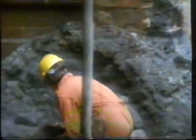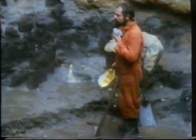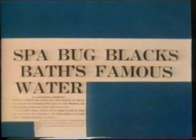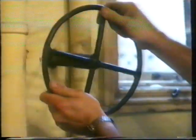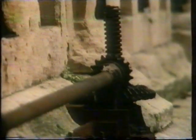He had just 2 weeks to complete a dig that was both difficult and dangerous. The whole team had to wear protective face masks. The bug which polluted the hot springs was discovered in October 1978. Immediate safety measures were taken. In the most famous spa town in England, 250,000 gallons of hot water a day ran to waste, unused for the first time in centuries.